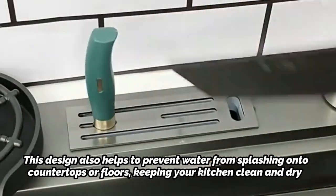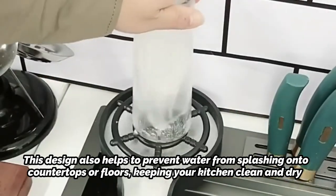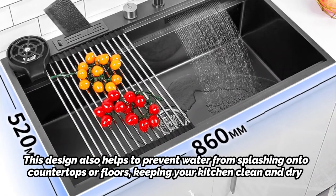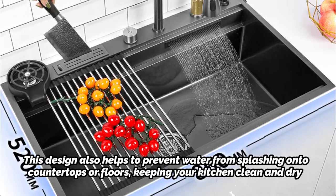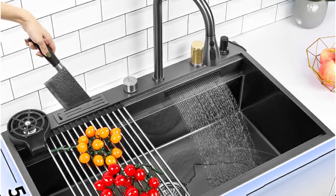The sink is easy to install and comes with all the necessary hardware. It is also designed to be easy to clean, with a smooth surface that wipes clean with a damp cloth. The sink is spacious enough to accommodate large pots and pans, making it ideal for busy kitchens.